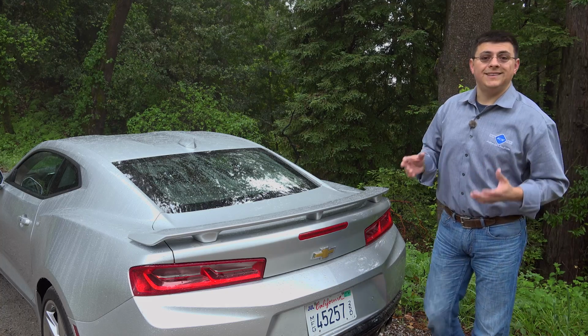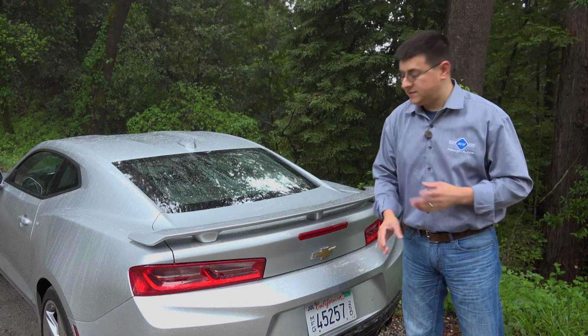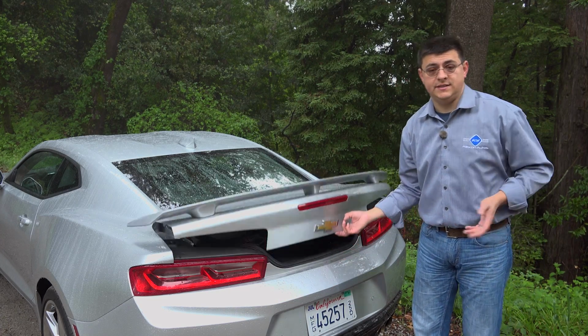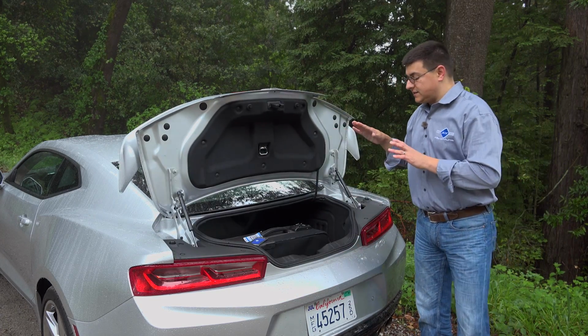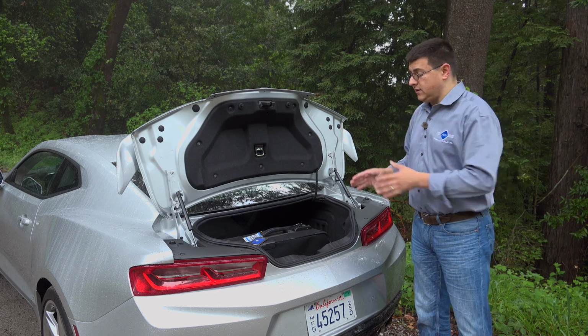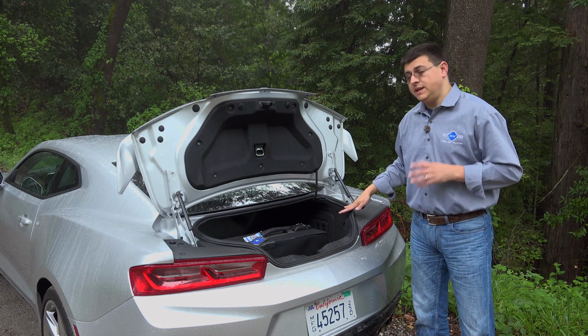The Camaro inherits the lightweight construction and the sharp driving dynamics from the Cadillac ATS. Those are very good things, but it also inherits the relatively small trunk from the ATS. The ATS is on the smaller side of its segment, and this Camaro's trunk is positively tiny. At under 10 cubic feet, there are a few convertibles that actually have larger trunks than this. In addition, this opening is quite small.